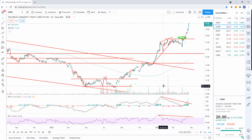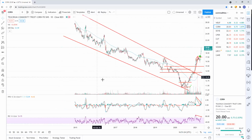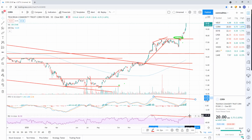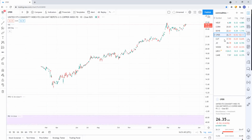Here's corn. Look at corn. Pretty much gone parabolic in the last couple of weeks. But again, there's your downtrend line in corn. Clear bull market price action right there. We still have slight divergence, but it's not confirmed, because this is pointed straight up, and with the momentum just a little higher, we're going to burn through what this divergence is. Soybeans moving higher.